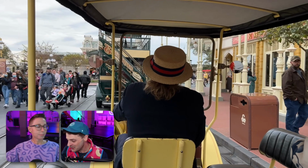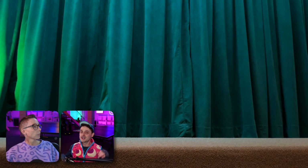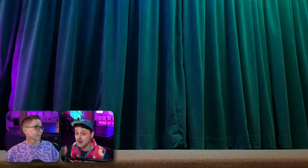We're going to talk about the Carousel of Progress, because speaking of old timey, number 6. Walt Disney's Carousel of Progress, which is the official name of this attraction, is long. It's really long. It is 22 minutes long, I think. So it's not really a ride. It's a show, and it's a theater where the audience moves around a central circular stage.